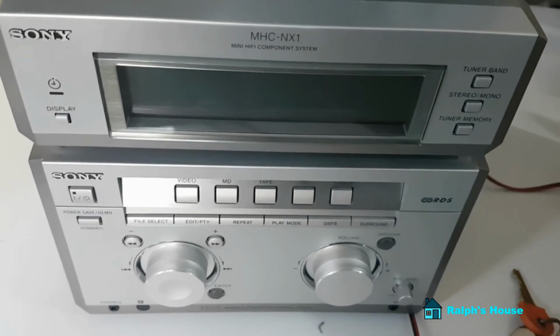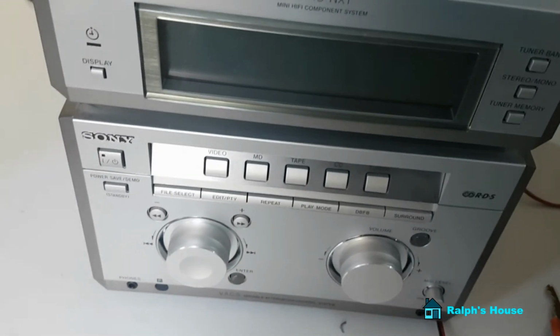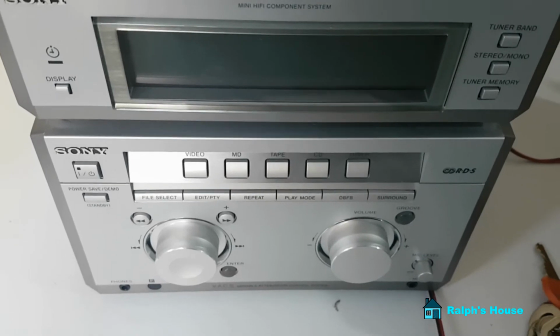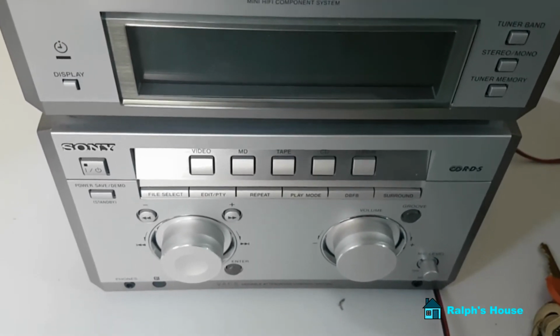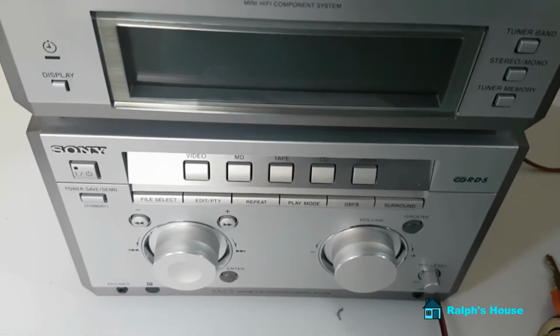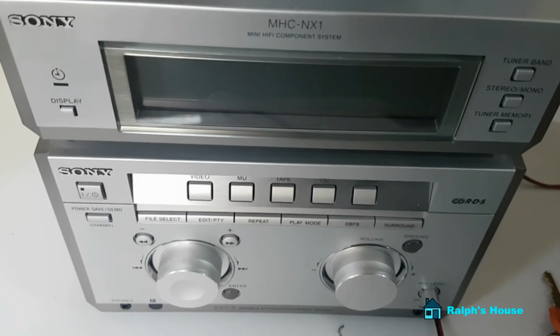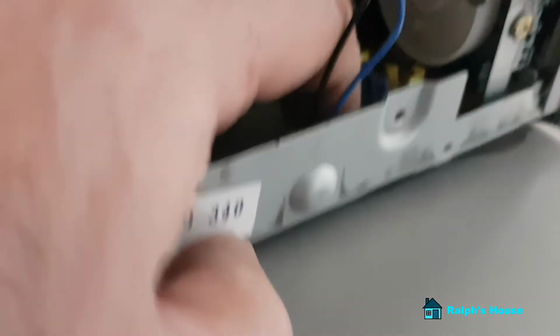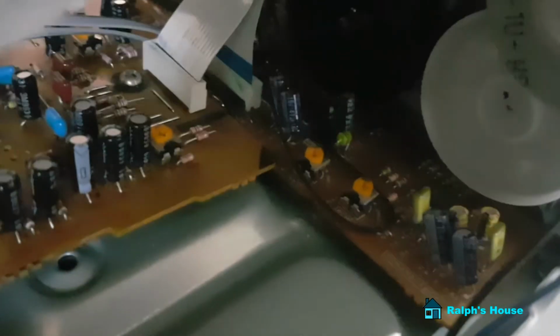Right, we're back onto the Sony MHC NX1, and one of the things I thought about when I went to pick it up, I thought, that unit's 21 years old. Chances are it's going to need a belt kit for the tape mechanism. So I ordered that as soon as I got back, and then I thought, well, let's lift off the cover and see what the belts are like. Hanging there is probably the best way to describe it. Look, just laying in the bottom there, they're not around anything. There should be a belt round that pulley for starters. So it's just laying in the bottom now.